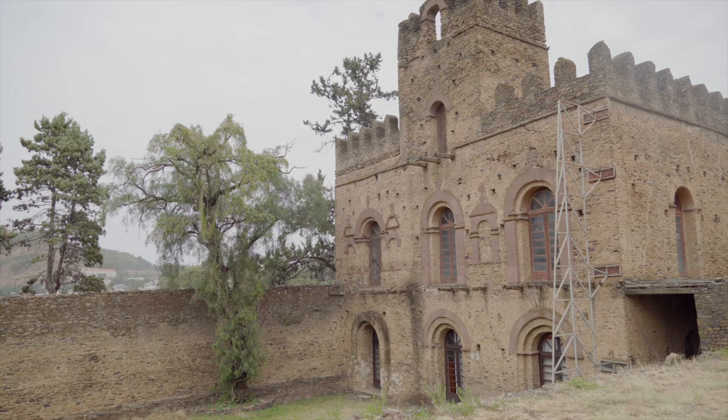Ethiopia has had many strong female leaders. In recent history, Menelik's wife, after he passed away, led Ethiopia for a few years. And even right now, our president is female. And she's really seen as the mother of Ethiopia.